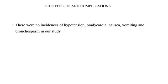Side effects and complications. There were no incidences of hypotension, bradycardia, nausea, vomiting, and bronchospasm in our study.